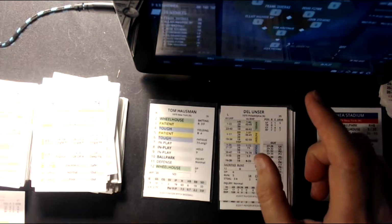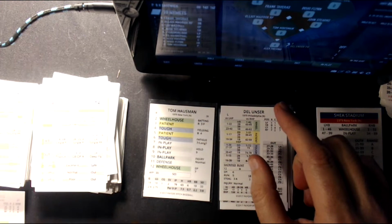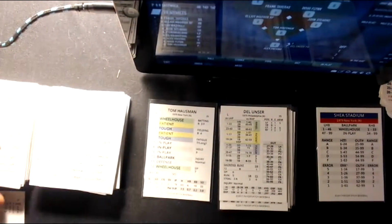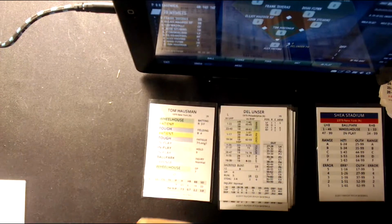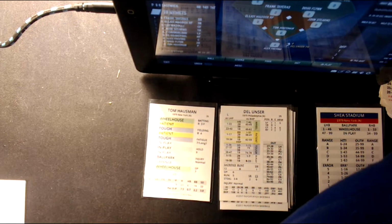All right, so Del Unser is batting left side to lead off the top of the 10th inning here at Shea Stadium. 1979 replay using payoff pitch. And we're going to shake these up or shuffle these up, if you will. So it's a 2-2 game. We're in the top of the 10th inning.